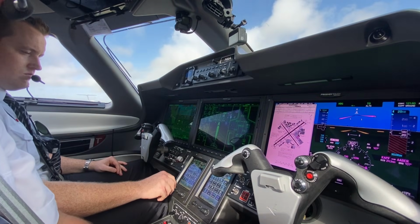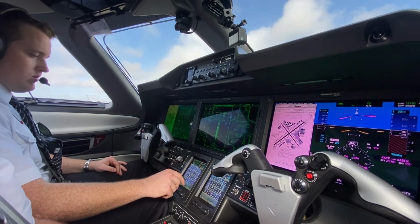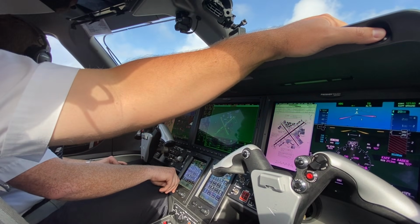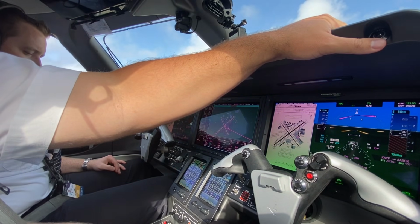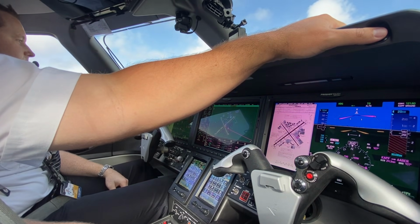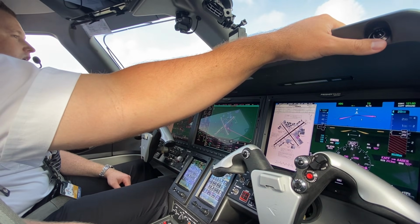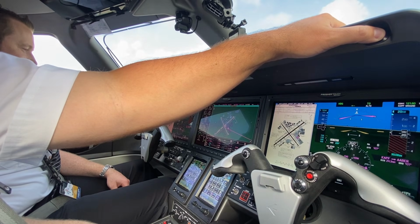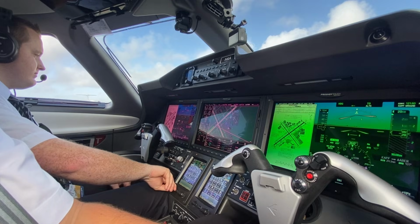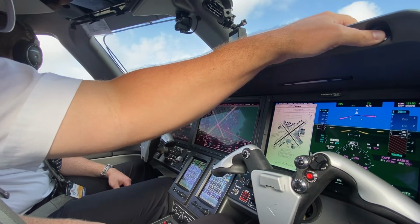Ground, hello, 7 November, 247 Mike Bravo, is at the front of Elite Jets with Delta ready to taxi. Number 247 Mike Bravo, ground, runway 23, taxi via Alpha, and you have ATIS Echo. Yeah, we'll get Echo for 7 Mike Bravo. 7 Mike Bravo, runway 23, taxi via Alpha. Ground, November 6 Alpha is ready to taxi from Elite Jets with Echo. Number 6 Alpha, ground, follow the Challenger to runway 23. Follow the Challenger, runway 23, November 6 Alpha.